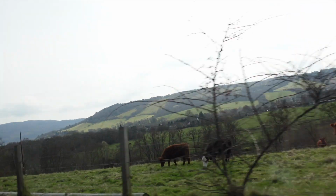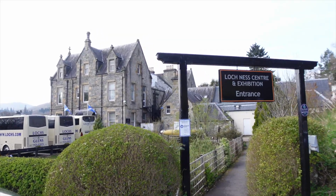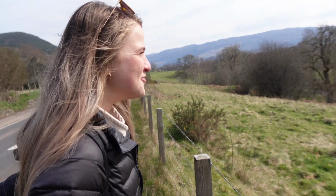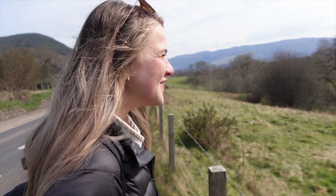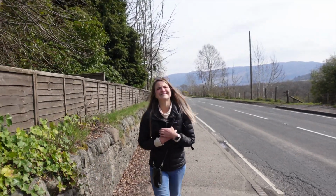Look at him! I'm glad we were able to find the hairy cows. They're right on the side of the road, right next to the Loch Ness exhibition, and that's kind of where I thought they'd be, and Hannah's over the moon. They're definitely wondering what the heck you're up to. Glad you got to see some hairy coos. They were so cute!